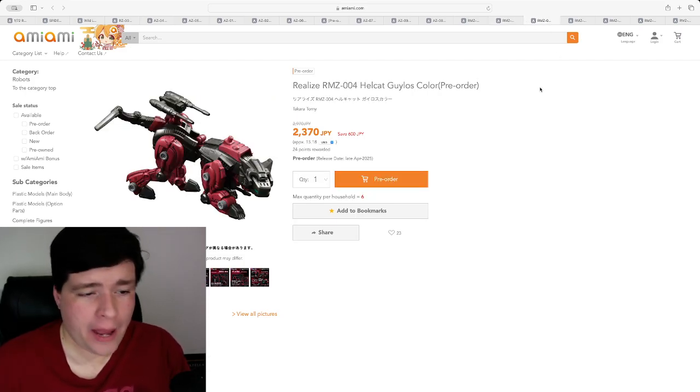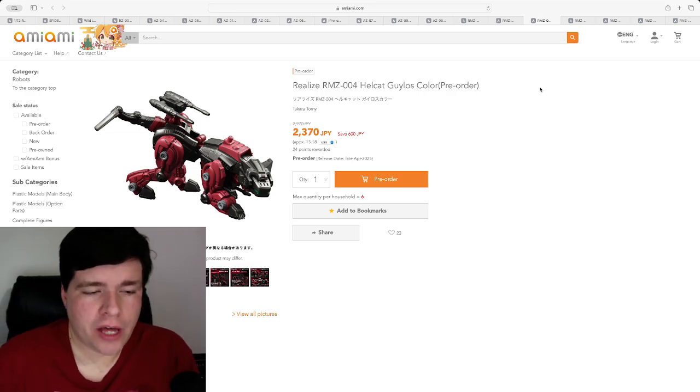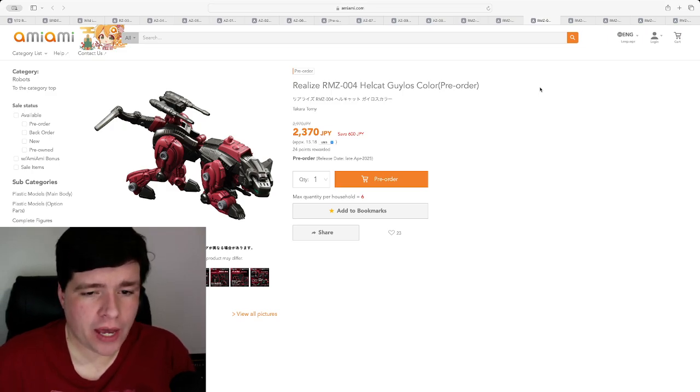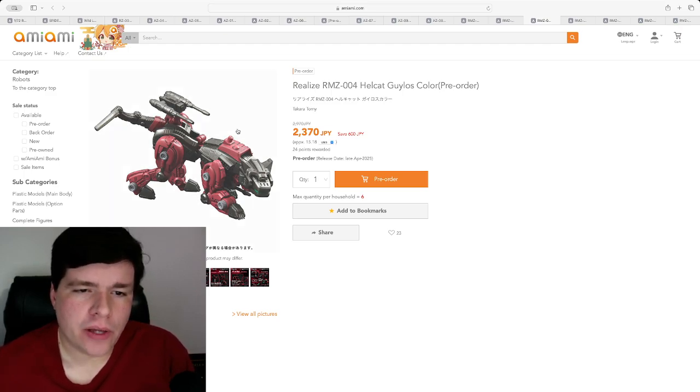So they're doing a Hellcat. And again, we have not had a new iteration of a Hellcat since the original wind-up version. There is no HMM Hellcat, which I really think there needs to be. I think it's a good choice for a kit for an HMM. But I really like the way this guy looks.